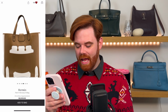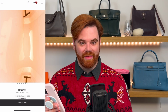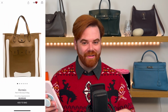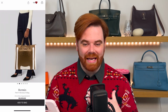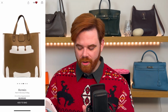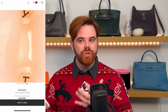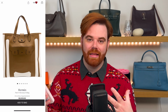So this is the Petit H Monsieur B bag. Essentially this is made from the leather where the Hermes Birkin has been cut out from. So you have a little bit of that going on. You've got the flap on the front like the Birkin has. And overall, it's just such a cool design. You're not going to see this everywhere walking around the streets in Chicago or New York. This is going to be something very niche, very IYKYK kind of stuff. And it's Petit H, so there's not going to be a huge slew of these bags out there to begin with. Now, priced at $2,000, I think that's a pretty good deal.